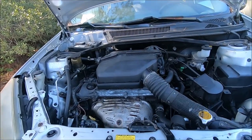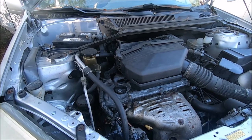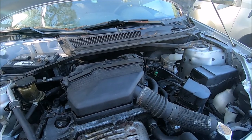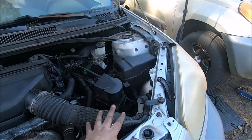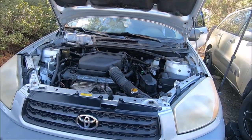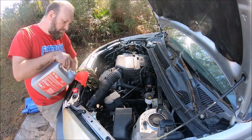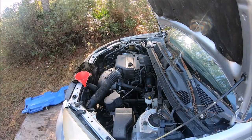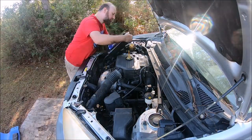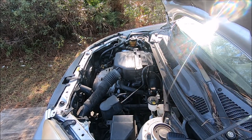At some point I am going to change the oil in this engine, but we're going to make sure it runs first before we do all that. We still don't know if the transmission works. I'm going to fill the power steering. I'm going to fill the coolant, and I think that's it before we hook up the battery and smoke tester and fire. We got fluids. Let's try and start it, see what happens.